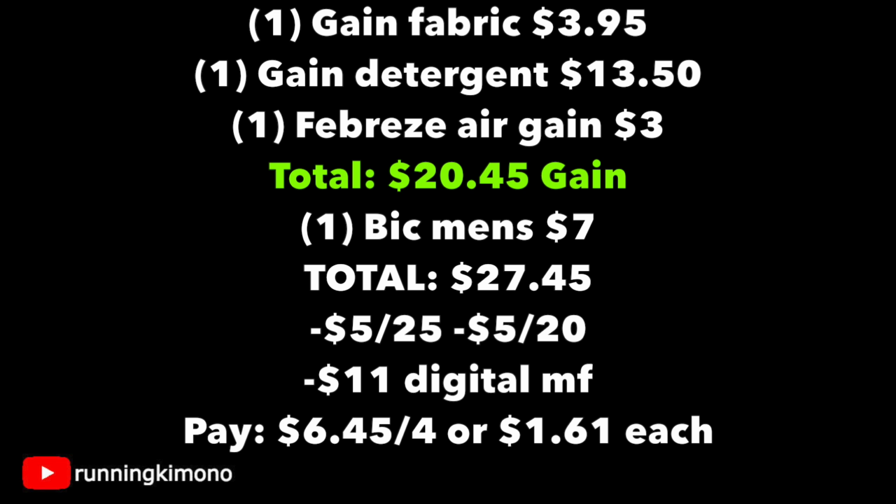$27.45. So as the cashier is scanning all of your merchandise, you punch in your phone number into the keypad. 5 off of 25 Saturday, 5 off of 20 Gain digital coupons are coming off, along with $11 of digitals that I showed you in the slides previous. You're left with paying $6.45 out of pocket for the 4 items, shaking it out to $1.61 per product.